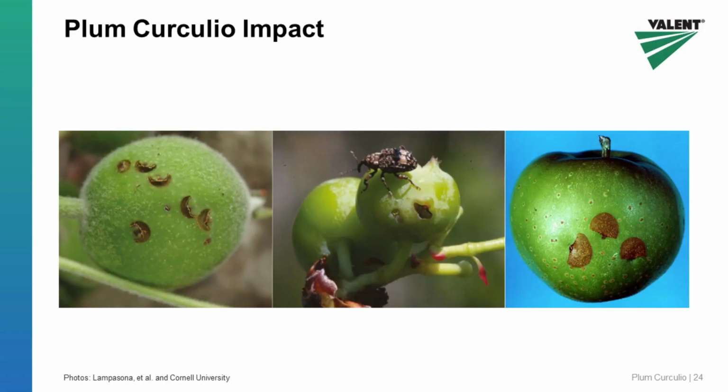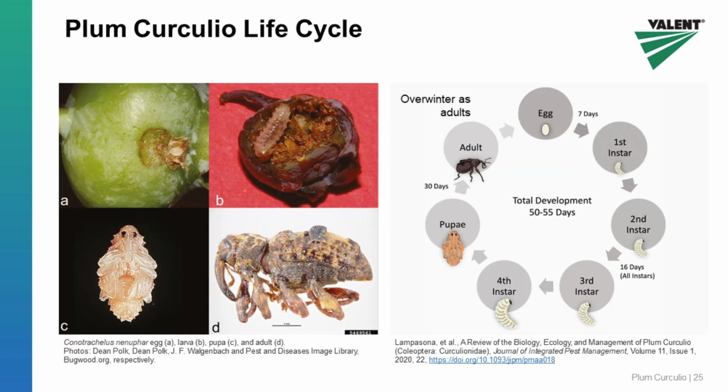We'll be focusing in on the plum curculio. Plum curculio is a damaging weevil pest in apples, pears, and stone fruit, especially in eastern North America. Plum curculio damage, as you can see, are crescent-shaped scars left by egg-laying activities. These scars can last through the season, as seen in the photo on the right, and reduce marketability.